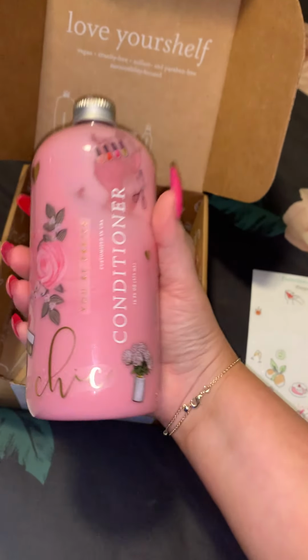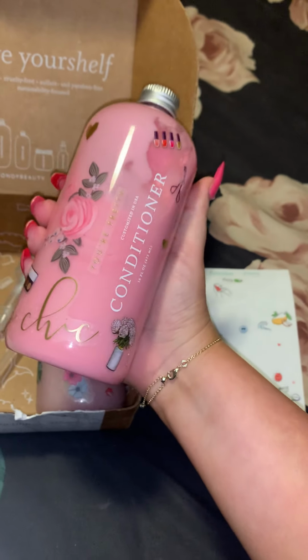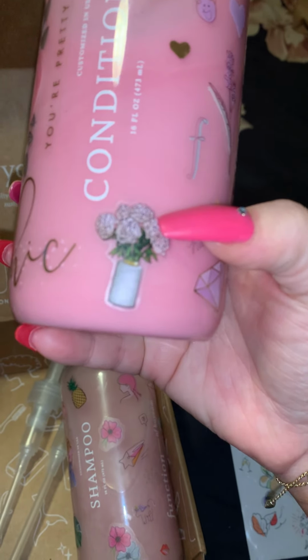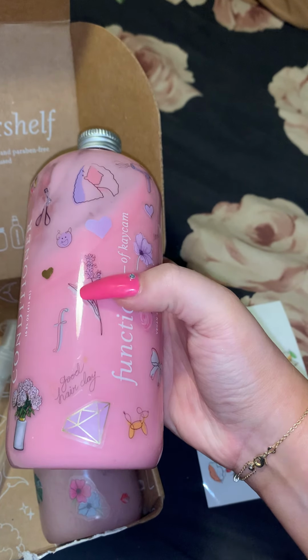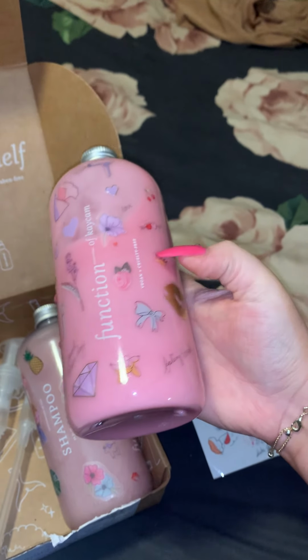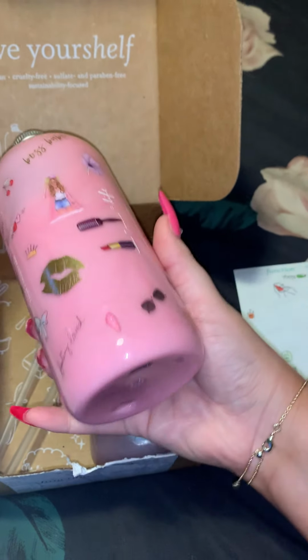So yeah, here is my conditioner. And as you can see, I decorated it with lots and lots of stickers. I have my little So Chic sticker on there. And it says, you're pretty. And yeah, it's just super, super cute. The ones that are outlined kind of are the ones that are mine. And then the ones that don't have the outline, kind of like this one, this one, this one, this one, this one, the blow dryer, this one, and that one, and little crown, those are all stickers that were on the sheet. And then the rest of these, like this right here and all of this stuff, are my own stickers.